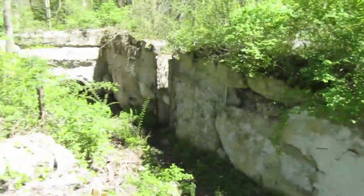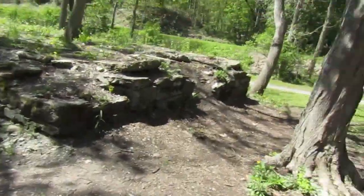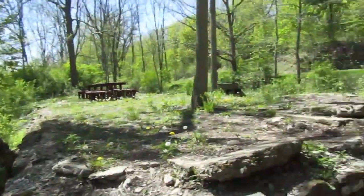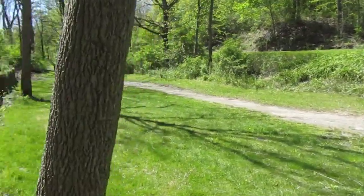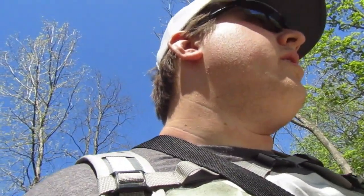I read, said this was built as a sawmill in 1812, so ran for quite a while. I mean, over a century old, and it was still kicking. Man. Actually, no, I stand corrected. Oh yeah, a century, just over a century.